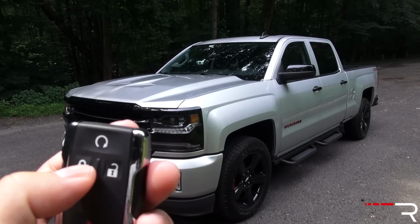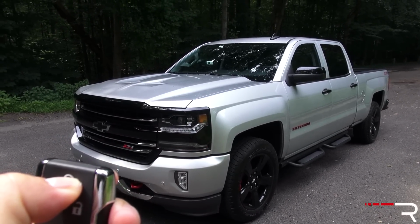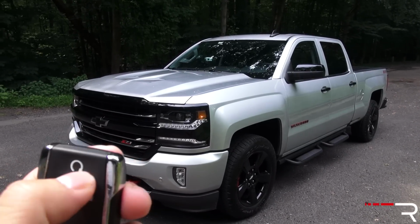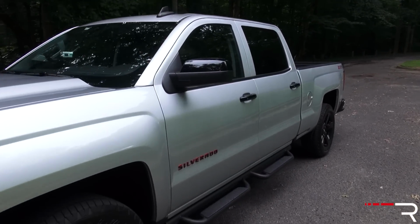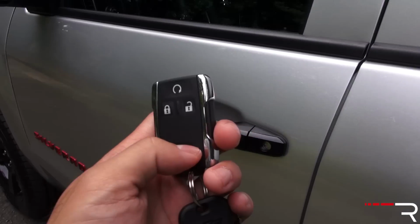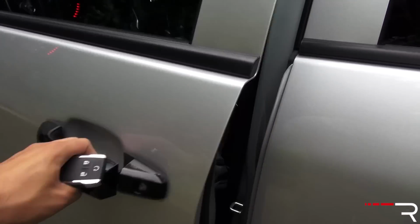But to activate the remote start, just push the lock button, then push and hold this button until it blinks. And then the vehicle starts right up for you. To shut the engine off, just push this button again, and that'll shut off the engine for you. It's a really nice feature to have, especially when it's 100 degrees outside like today. Now to unlock the door, it's an old key. You can use the key, obviously, or you can just push the lock button here, and then that unlocks the door for you.